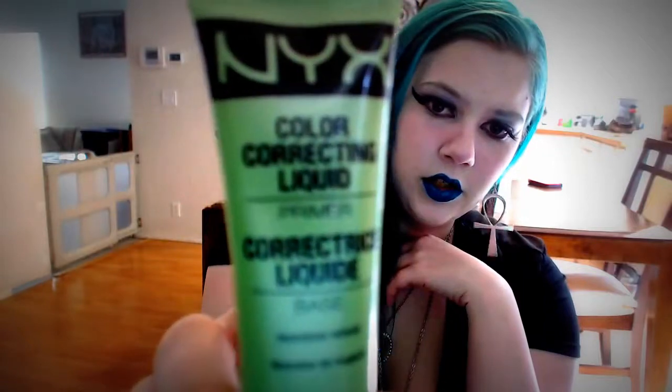So, if you've seen me without makeup, my skin is fairly red. It's kind of that pinky, reddy. It's still really fair, but it is very pinky and red. And so, for my primer, I use a green primer. This is NYX, and it is the color correcting liquid.